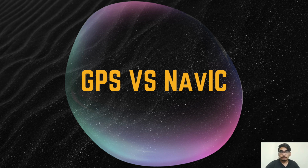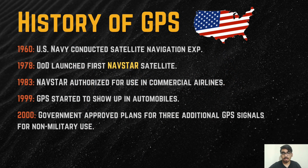and how they work. The origin story of GPS started in early 1960s when US Navy conducted some experiments. They were able to find the location of a submarine which was carrying some missiles with the help of 6 satellites in just few minutes. So biggest takeaway from these experiments was that we could use satellites to navigate.